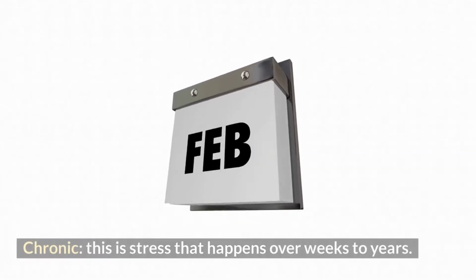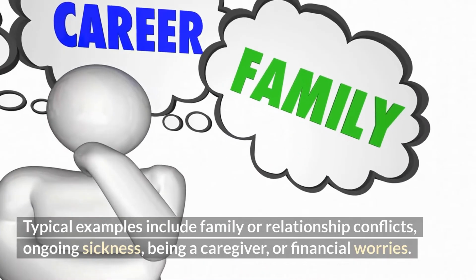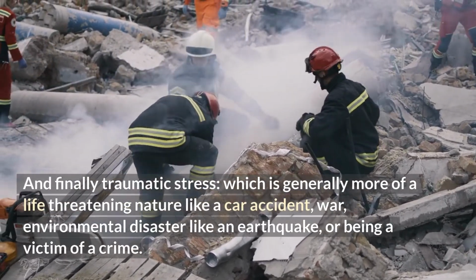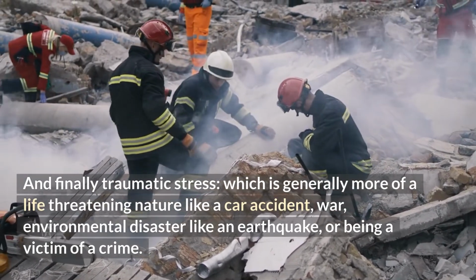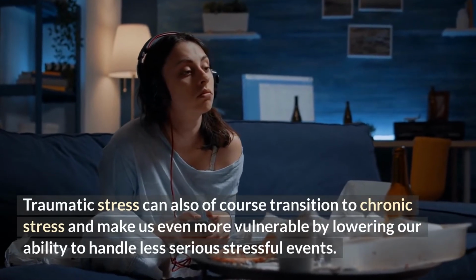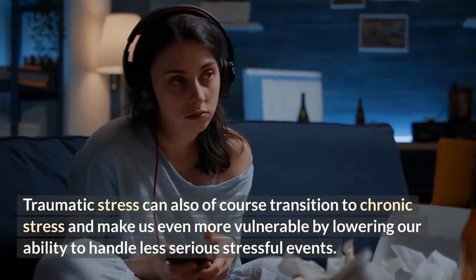Chronic. This is stress that happens over weeks to years. Typical examples include family or relationship conflicts, ongoing sickness, being a caregiver, or financial worries. And finally, traumatic stress, which is generally more of a life-threatening nature, like a car accident, war, environmental disaster like an earthquake, or being a victim of a crime. Traumatic stress can also, of course, transition to chronic stress and make us even more vulnerable by lowering our ability to handle less serious, stressful events.